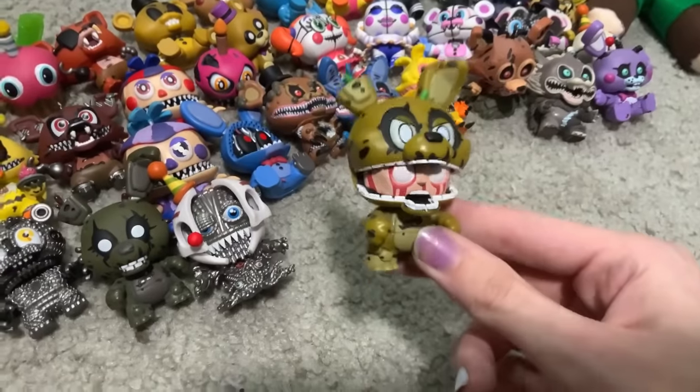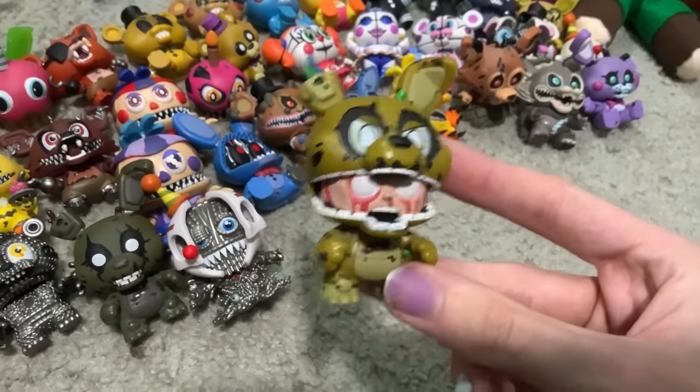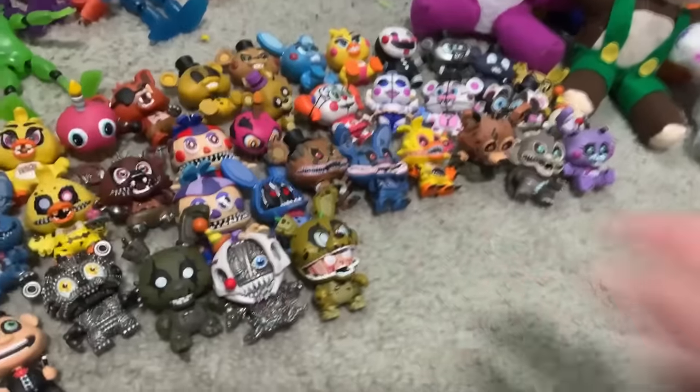Here is Afton, the 1 in 72. I love this guy a lot. I use him as a stand-in for Scrap Trap at my display because they never made a Scrap Trap Mystery Mini. God dang it, Funko! Yeah, I was just complimenting you, man.